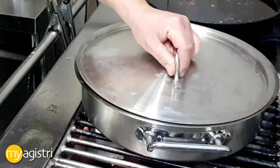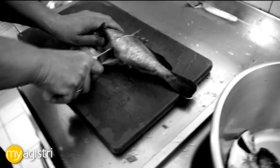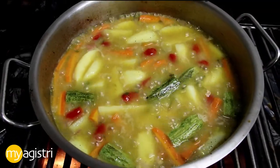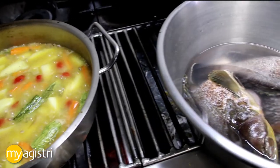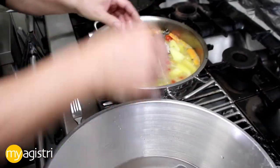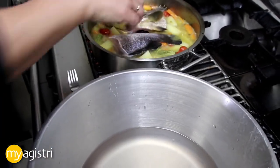So then Ilias put a lid on it and began to cut the fish up. Once it was boiling well, he added some cherry tomatoes to the soup. And then it was time to add the fish. I had caught some smaller ones too, and he said it would be great for the flavor.